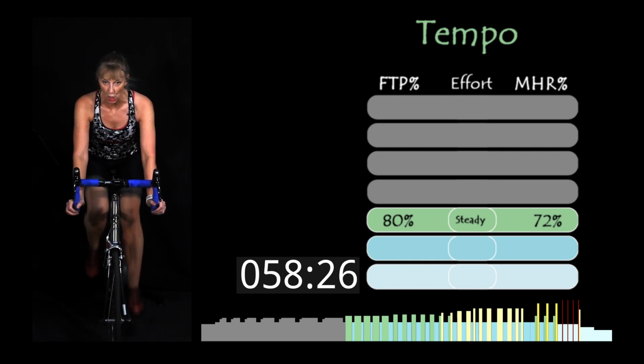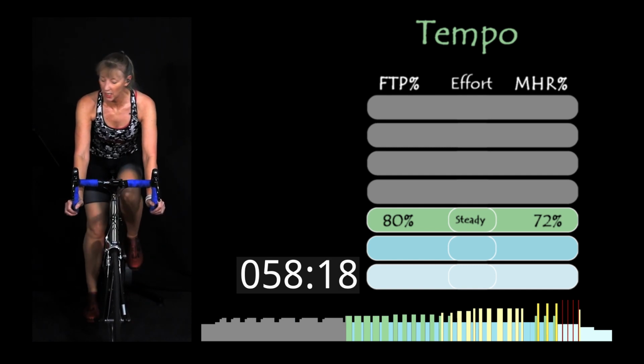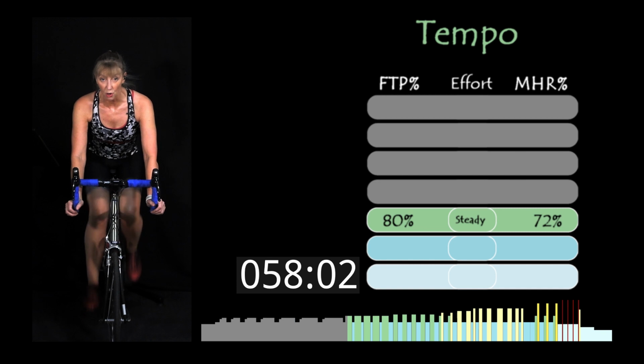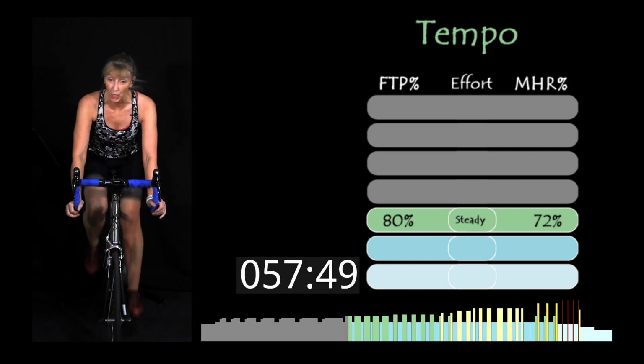Now we're up into tempo zone. Tempo, still all day riding pace, but harder. Maybe 3 hours, maybe. Now as we start to go up with the intensity, that's when the lactate's gonna start to build. Should still be staying easily aerobic here, keeping that heart rate under control. So check, did you put on a little bit more gear? Maybe still in the small ring if you're on a regular bike.